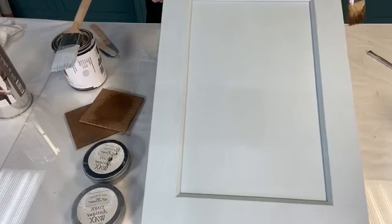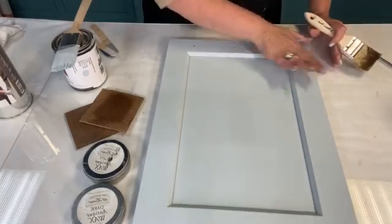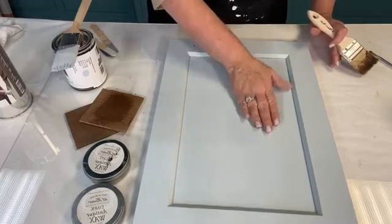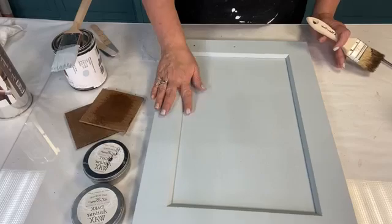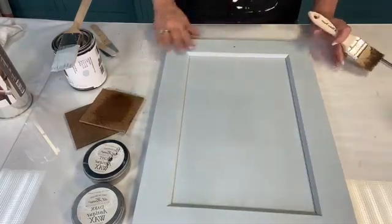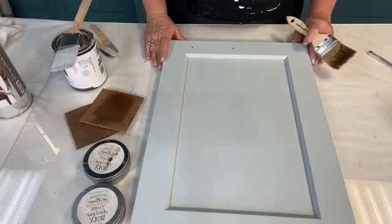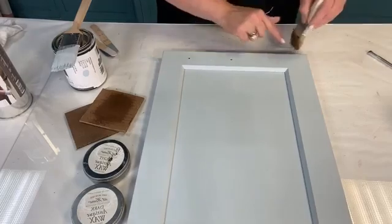So this is the light antique wax. Now I'm going to come back. I'm waiting just a second because I'm wanting this to kind of come to tack. If it's still kind of greasy, I don't want you to put it on yet. So I'm always really careful about kind of pushing this. But so I'm going to come back just very gently around the edges.